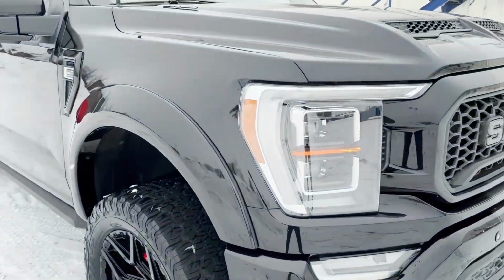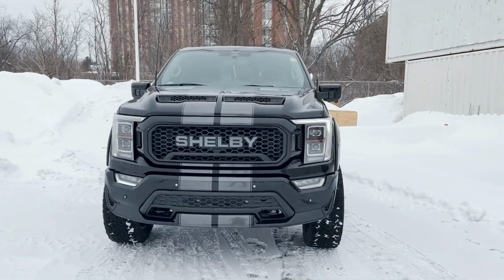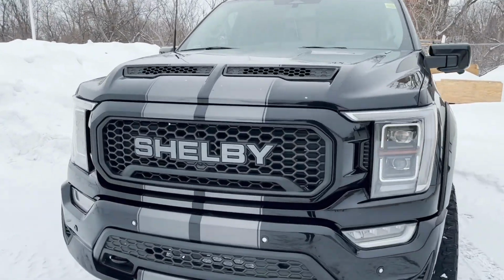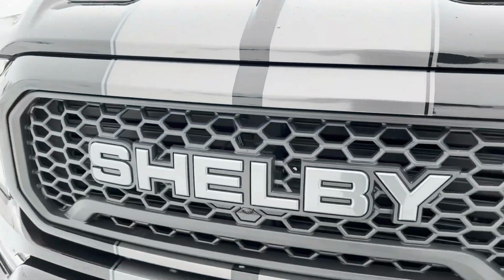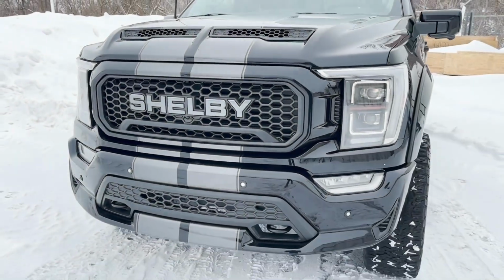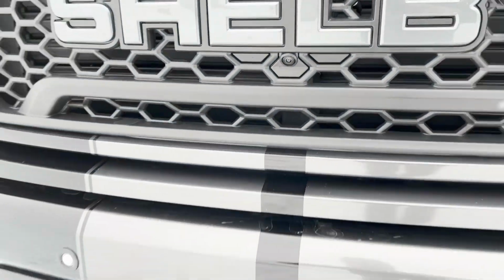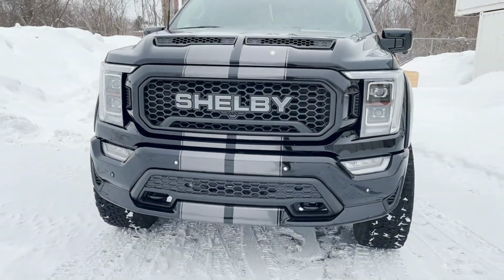Again, Shelby is written pretty well everywhere on this truck. You can see on that front end we have Shelby right in the grille, and it goes to match with the striping. So this is the Agate Black color. We've got the gray stripes, and the Shelby ties in with those gray stripes really well. Just below the word, we've got the front camera because this has the 360 camera. This is built on the Lariat platform. And then we have the front sensors.